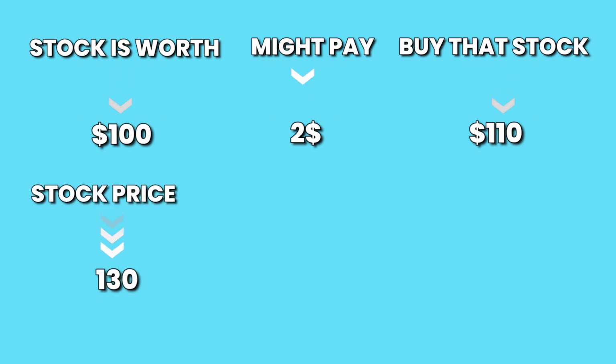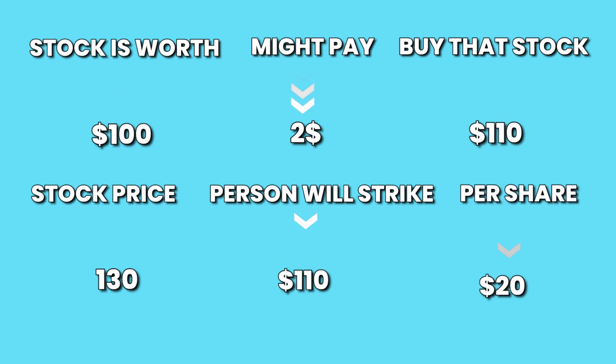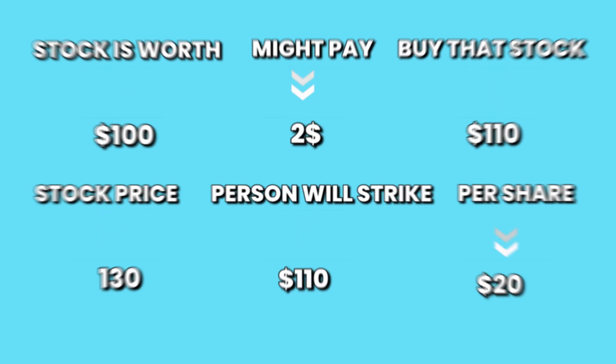So if the stock price shoots up to $130 within that time frame, the person will strike at $110 per share and we will be forced to give up those shares at the lower price, thus losing $20 per share. That's how the overall ceiling is lowered. But no matter what, the premium income goes directly in our pockets.